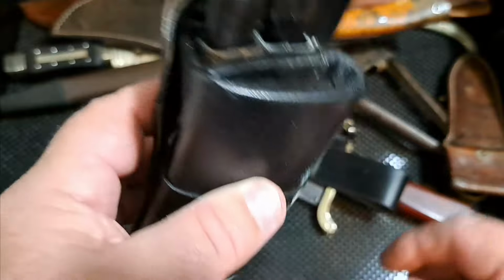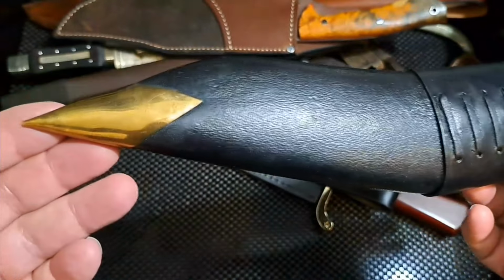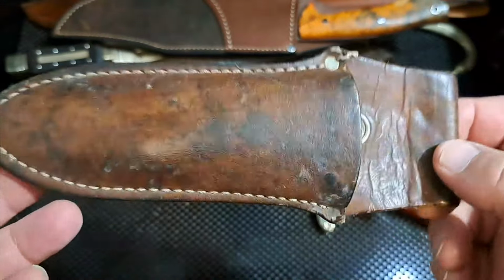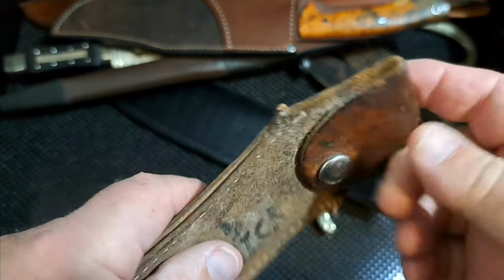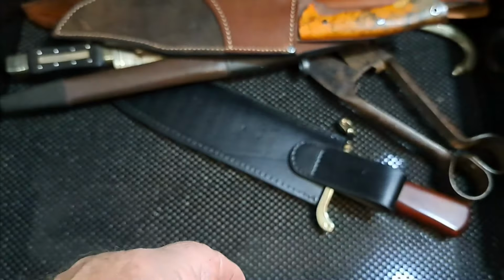Oh, this goes to my kukri, which I have out for display. This is just the extra little sheath I got. I got a knife in this. I can't remember what knife I got, but it's made for a double-edged knife. Old sheath. Pretty cool.